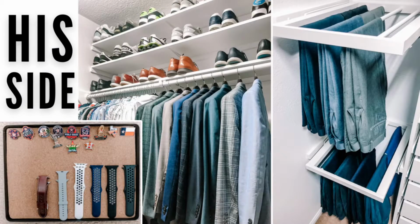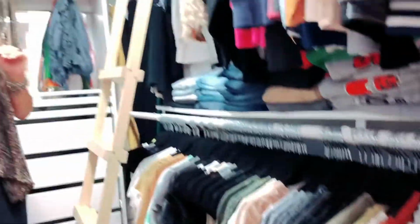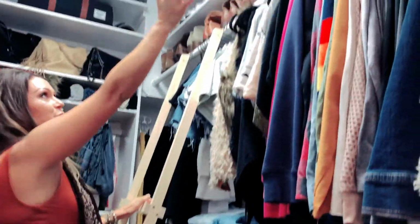First, we have his side, and then we have her side. So we'll start with my side. I have shoes all on the top.